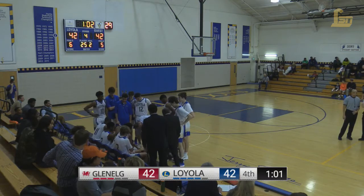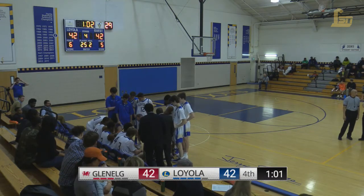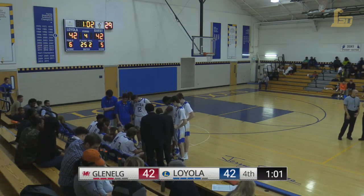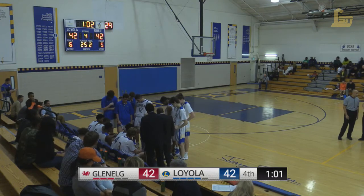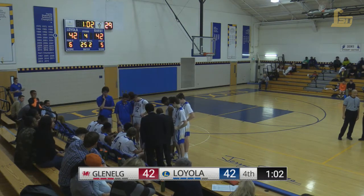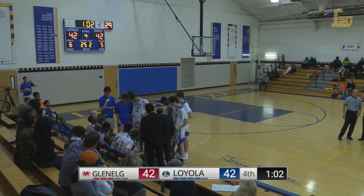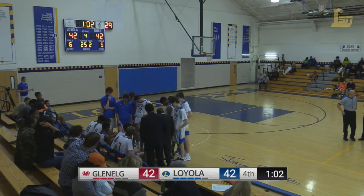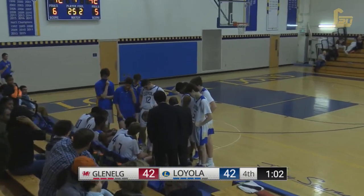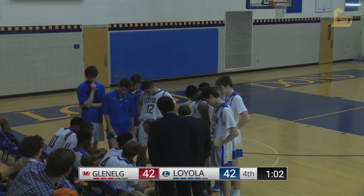So the Dons, with a minute left in the game, are going to get the possession back, 42-42, looking to make anything happen. You have to win this game if you're the Dons. Coming into the game, the Dons are in fifth place in their division, with Glenelg sitting in 7th. This is a game that the Dons coming in need to win. So definitely a huge final minute for the Dons. And the key here is getting the ball to J.J.